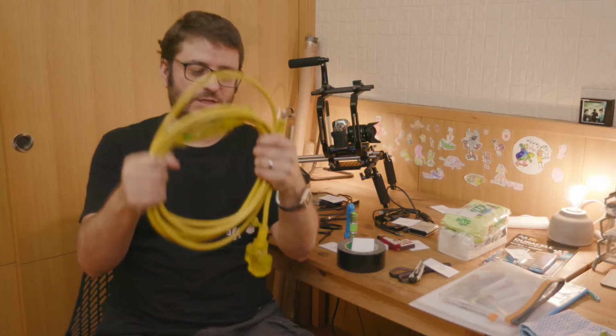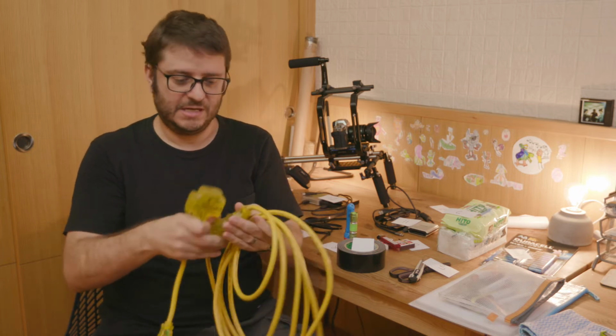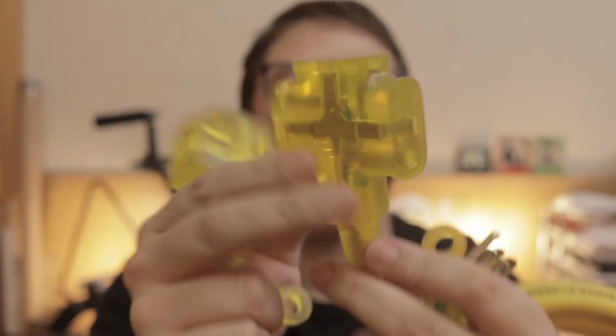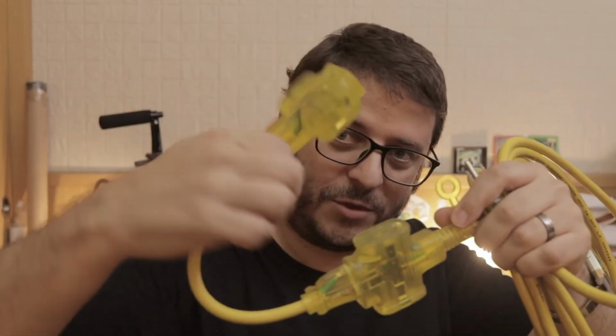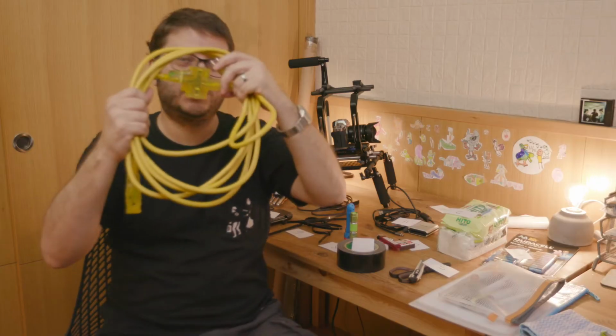You need those. You need an extension cord. And one interesting thing you can have is, okay, this is the end of your cord. Here you can plug three devices, right, on this one. But with that little extension here, that goes there, you can add. Still you have two here and another three there. That is quite useful, the extension cord.